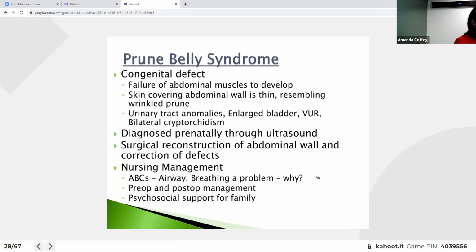Other characteristics go along with this, because you're like, why would prune belly be in urinary? And this is why. Usually they're going to have urinary tract anomalies or abnormal urethral peristalsis, so that urethra is not going to move like it should to help pass the urine out. Enlarged bladder, high risk for recurrent UTIs, the VUR, bilateral cryptorchidism, so those testicles are not descended, okay? It usually can be diagnosed prenatally in ultrasound. So this is something that moms are usually not going to be surprised about. Following delivery, surgical reconstruction of the abdominal wall and correction of the genitourinary defects occurs.